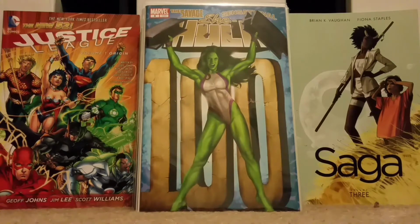This right here is She-Hulk 100, Greg Horn cover. This is the 100th issue of She-Hulk through, of course, all the different volumes she's had. This is She-Hulk number 3/100. And this also has a reprint of Savage She-Hulk number 1 and Sensational She-Hulk number 1 in it.